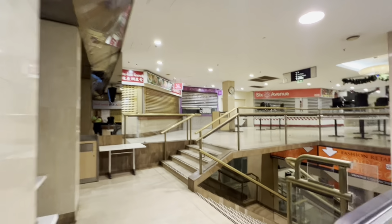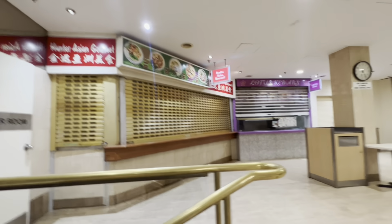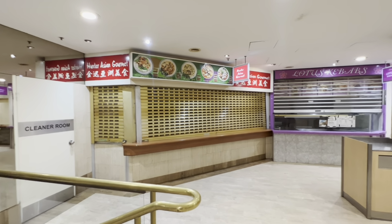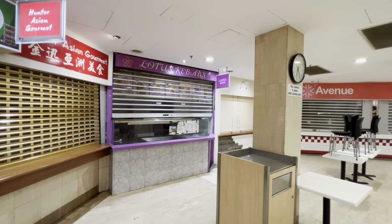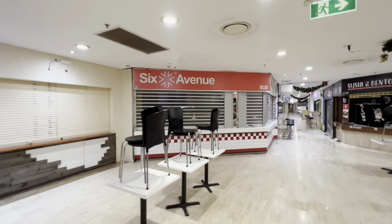Alright, this is a food court. Another food court. Hunter Asian Gourmet. Next door is Lotus Kebabs. Alright, it's 25 past 6. Thank you to that clock. 6th Avenue.